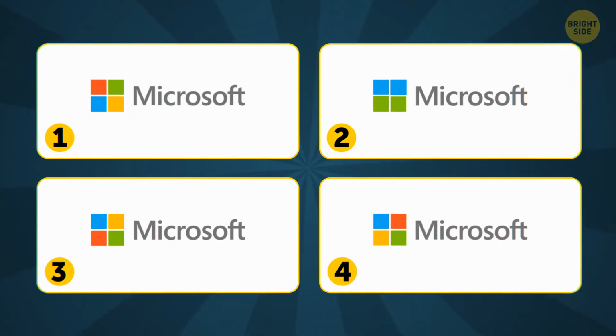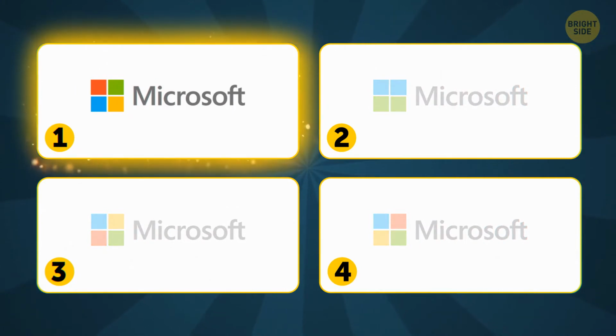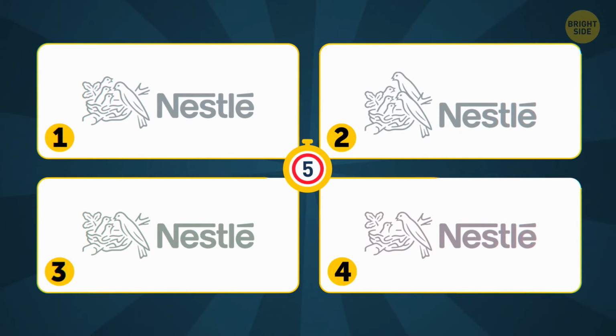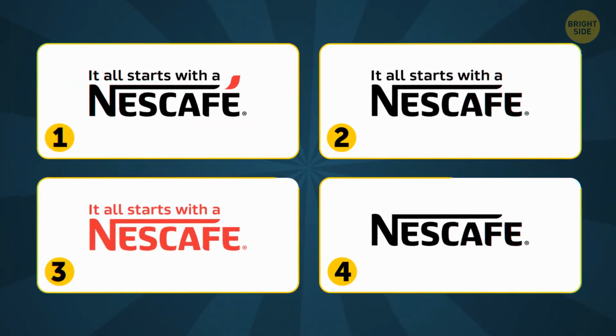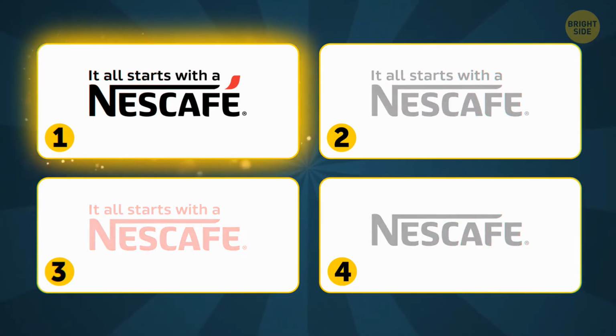Do you remember the correct color sequence? Here it is: red, green, blue, and yellow. Nestle. There are 3 birds in the original logo. The third option is correct. Your subconscious mind probably remembers Nescafe logo in detail. Yeah, this one over here.